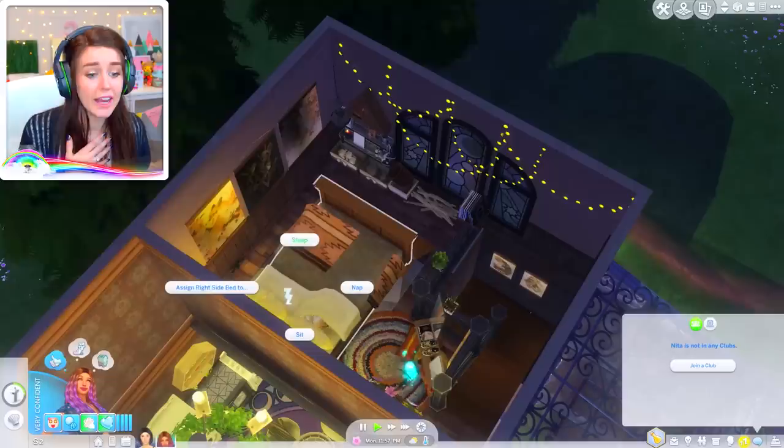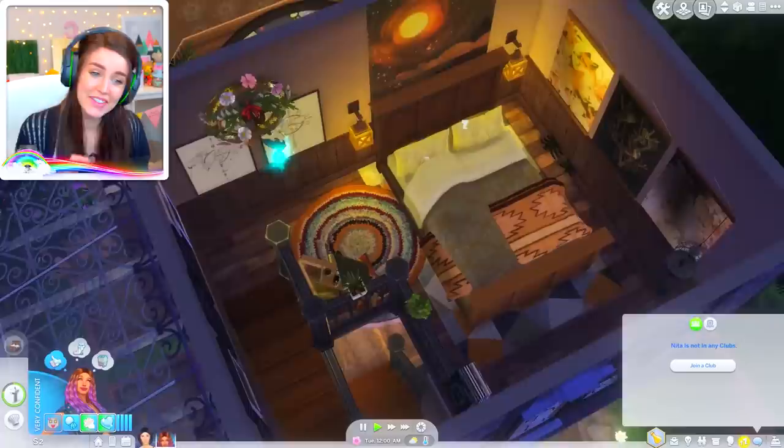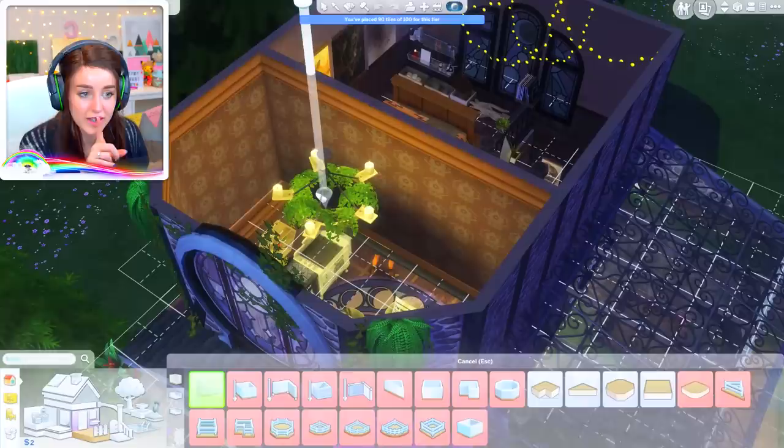Again, I need to make sure that they can both fit in this bed, because everything in this house is super squishy. What I was actually thinking, and I don't know why I didn't do this before, is I could have... No, I can't, because I can't afford it. Okay, let me just change something real quick.